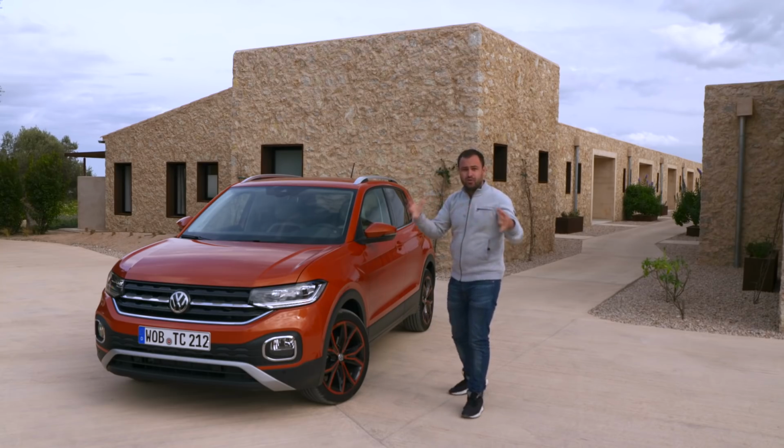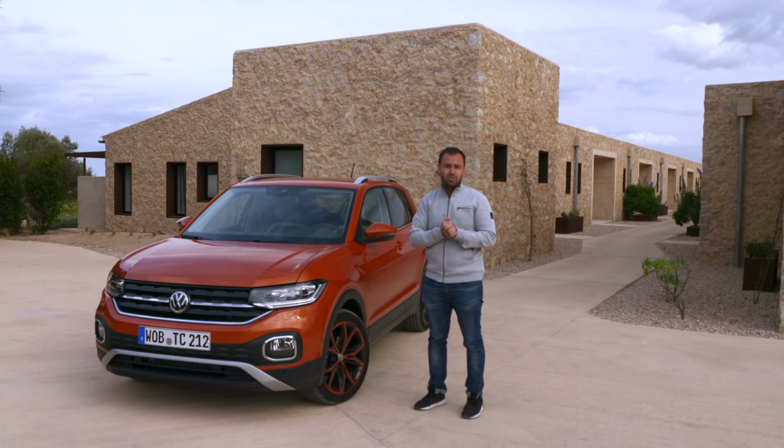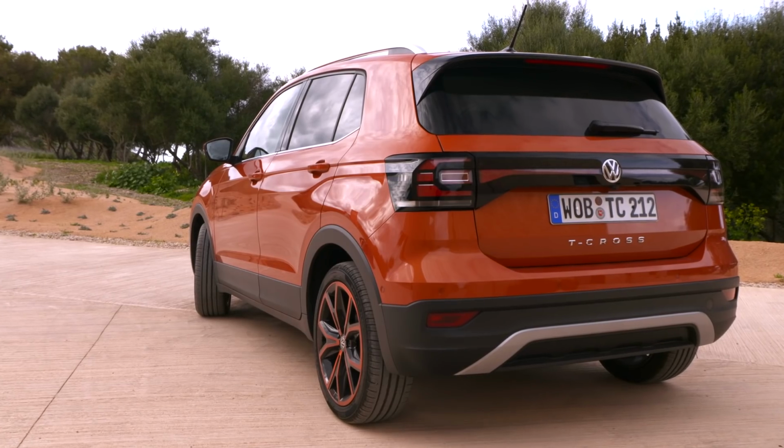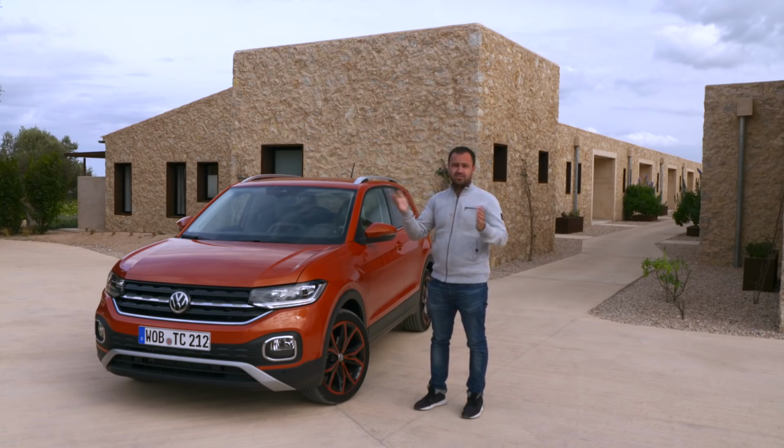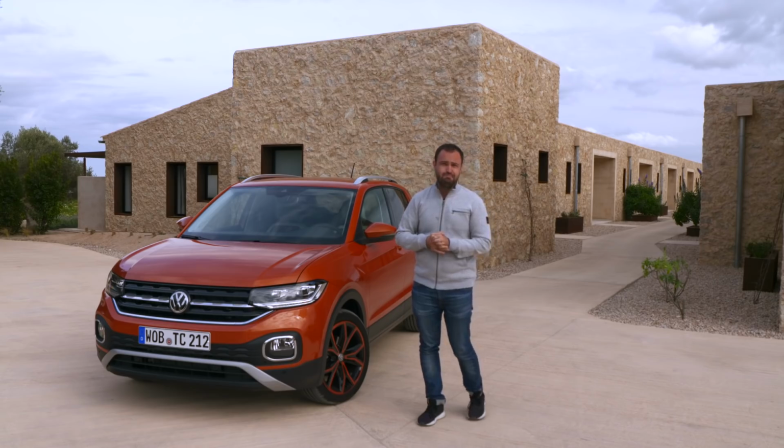So it's about the same footprint as a Polo, so it's nice and easy to park, for instance, but then you get all the benefits of an SUV. You get more cabin space and that desired higher ride height. And you get to tell all your friends that you have an SUV.